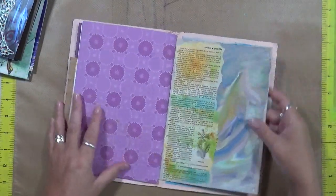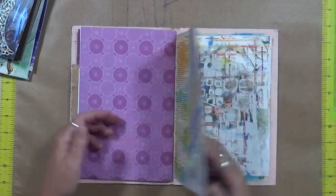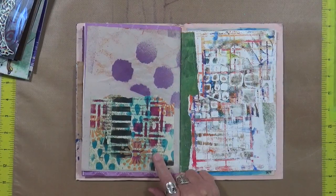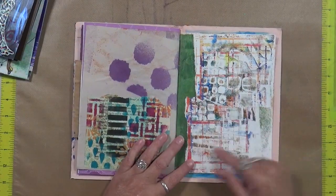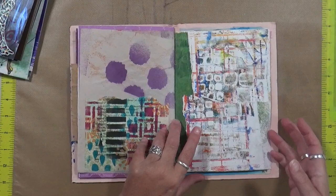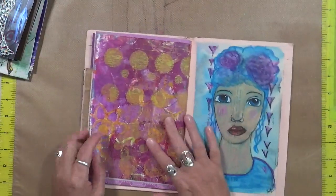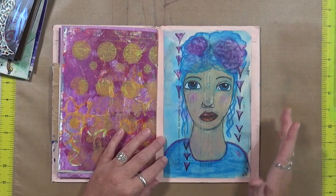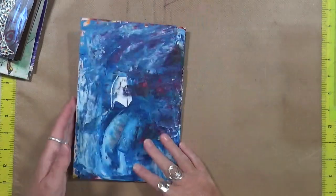Again, just a little bit of spray on some dictionary pages. Add another piece here. Again, jelly print play or stencil play. Another one here. This one I don't think I did a full piece. No, I didn't. This is actually a girl that came out of one of my old journals, so I just kind of stuck her in here in the back.